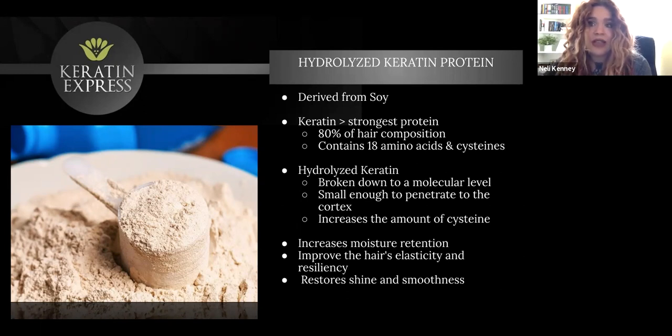Keratin contains 18 amino acids, which means it's able to restore broken amino acids and cysteines. The cysteines are the main amino acid that give the hair the strength that it has. So when keratin is hydrolyzed, it just means that the protein is broken down small enough to a molecular level to be deposited into the hair shaft.